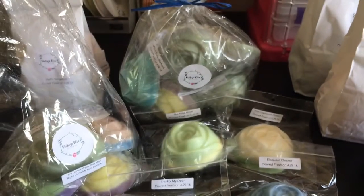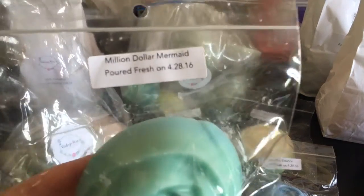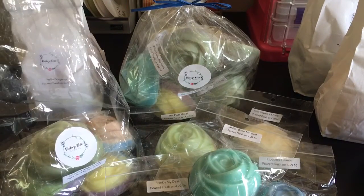So Kirby does these fresh scents so well. I love them. I don't know, in this one in particular, if it's just one fragrance oil that she gets or if she blends them herself, but either way, it's fantastic. I love it. I wish more vendors did fresh scents like this.